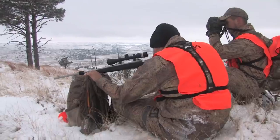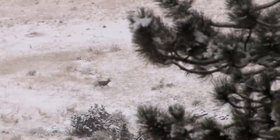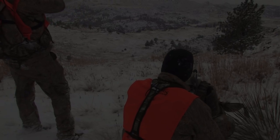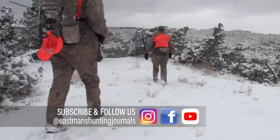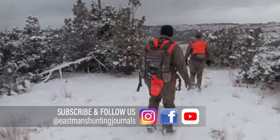Trailing a hot doe, this buck never stopped long enough for Adam to get a shot off, and they were forced to watch the buck trot off for the second time that day. Dude, that is a toad. I wasn't steady. Fortunately, the buck was so focused on his doe, he never spooked, so they were hoping that if they hustle, they'll be able to catch up with the buck for a third and final time.